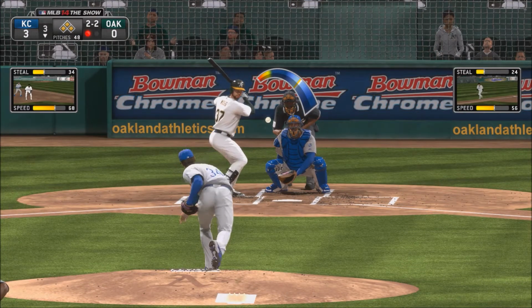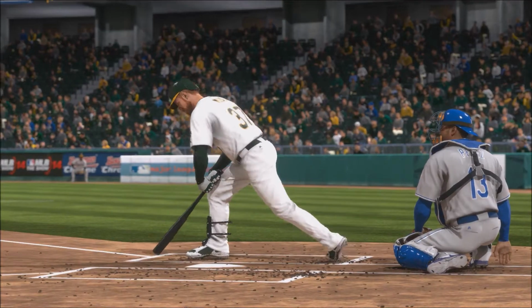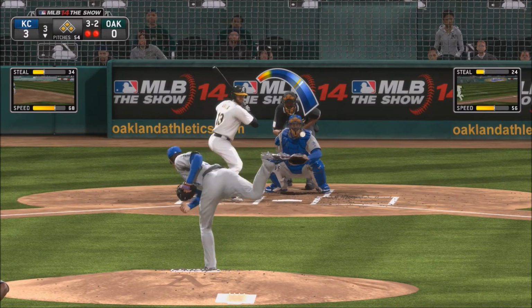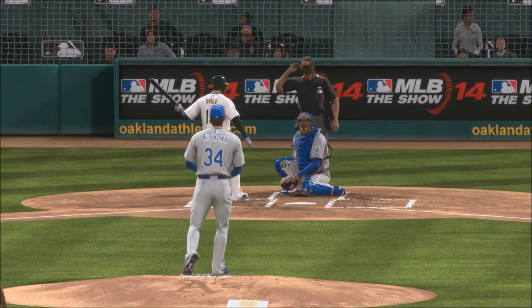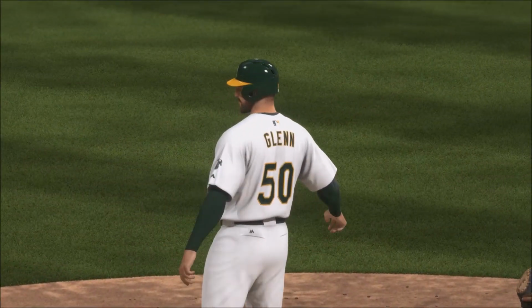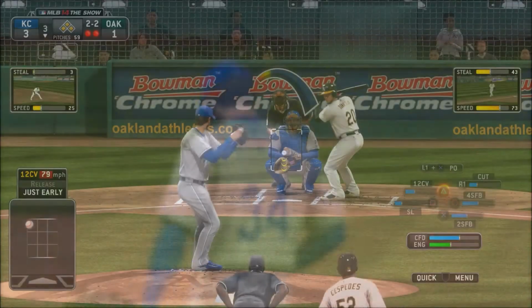Now with a 2-2 count, Brandon Moss is going to go down swinging on the curve right there. And now we go to the next batter. Full count, 2 outs, and the pitch. That one's going to be outside right there. Not the best control by Niemann. It's going to force in a run, and the Royals still have a lead, but it's 3-1.